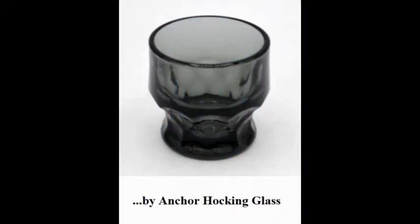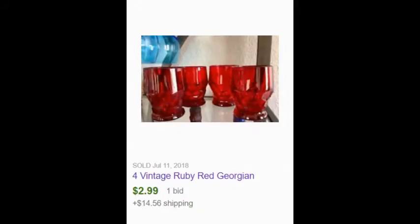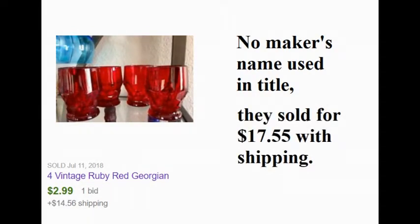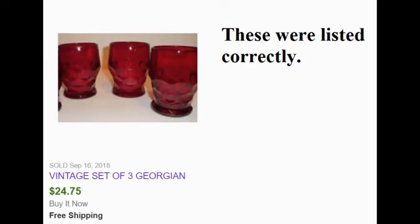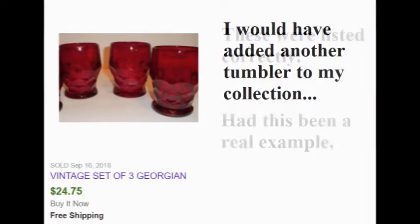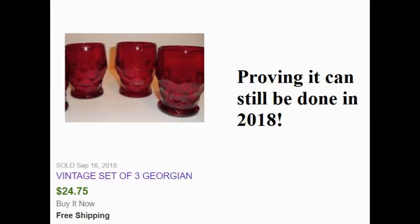I collected Georgian tumblers for a while and built up my collection by watching eBay for listings with multiple Georgian tumblers identified incorrectly. So for example, I would buy a group of 5 incorrectly listed Georgian tumblers and then keep one for my collection and then correctly list the other 4. I managed to turn a profit every single time and grew an impressive collection of tumblers, which after a while became a bit ridiculous, and so I sold them all. Somehow, Georgian tumblers still manage to creep into my cupboards from time to time. Maybe you have some in your cupboards.